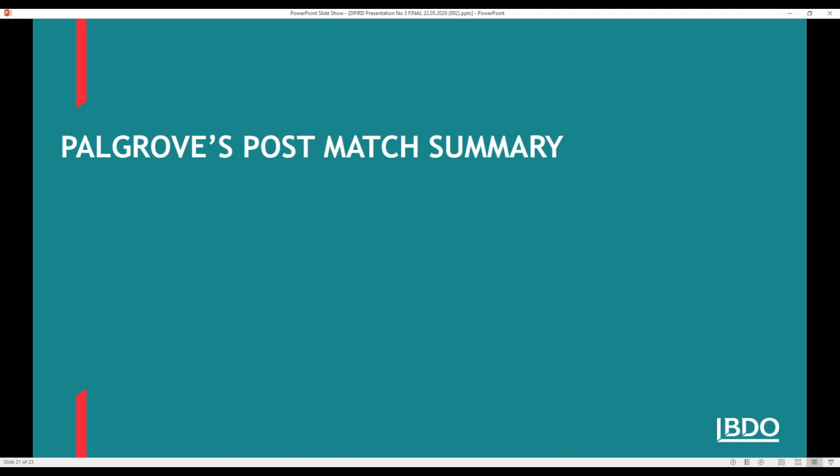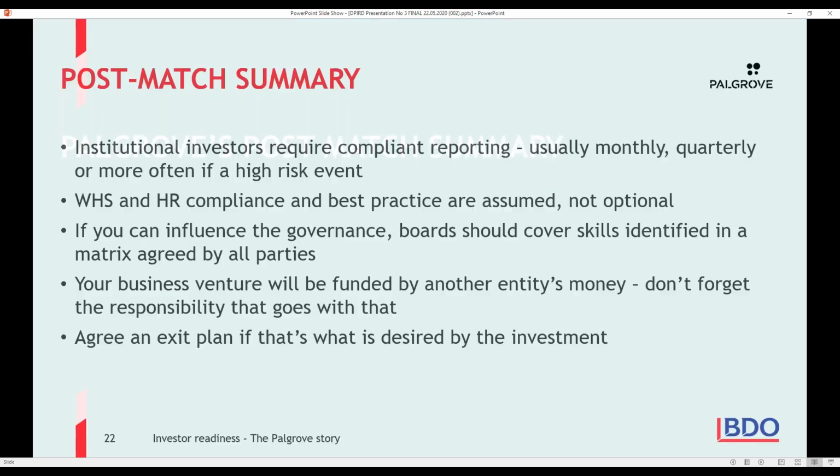So it's now almost 3 years since New Zealand Super invested in Palgrove. What's been the post-match summary? Yeah, for us, it's been a changed environment in terms of, I think the vision has only been strengthened, which has been very exciting for us. Of course, we've made a number of acquisitions and grown the business since that time.